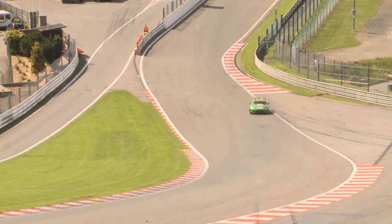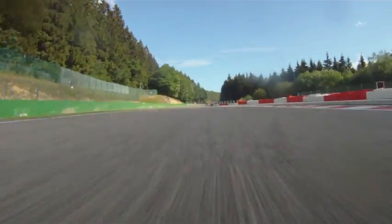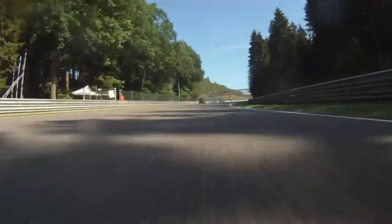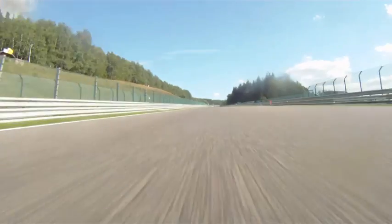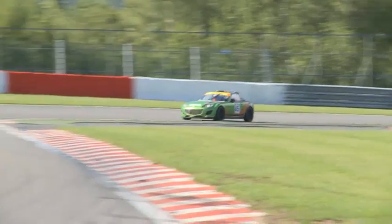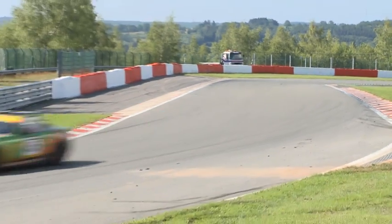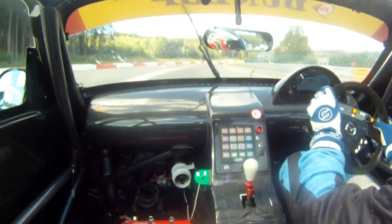Owen's got a clear track and he's setting some really quick times. However, he's under enormous pressure to take third place. And knowing Owen, he'll wring every ounce of power out of that MX-5 because he will want that third step on the podium. And with no traffic, this is a great opportunity to get in some quick times. Come on, Owen. Right, let's get back to the pits with an exhausted Mark Ticehurst and find out what his first stint was like.